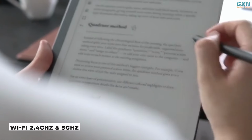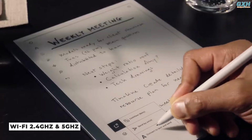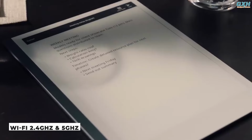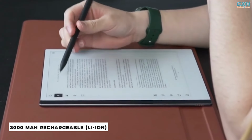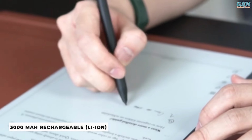Anything you create on the Remarkable 2 tablet can be shared via Wi-Fi, as the tablet supports 2.4 GHz and 5 GHz standards. The Remarkable 2 has a large 3,000 mAh battery. The business guarantees a 2-week battery life.